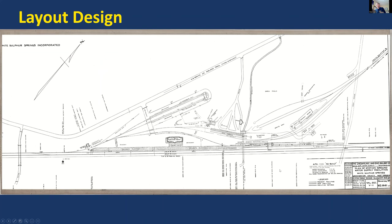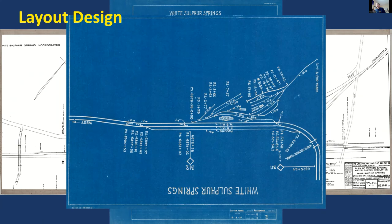There's the freight house and the freight yard on the right-hand side over here. The set-off tracks or the park tracks are over here. These two tracks right here, plus this one over here called the President's Track. And then there were sidetrack records that, let me just go back one slide.